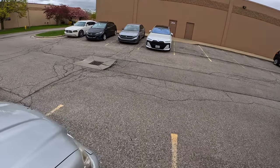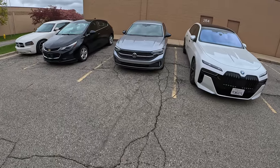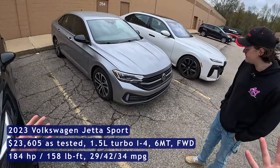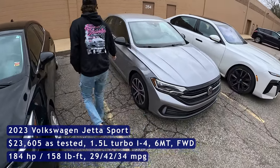God, that thing looks massive next to the Jetta. Yeah. Look at the black grills going on in both of them. We have the 2023 Volkswagen Jetta Sport. The Sport trim is essentially a base trim with some exterior glitz and glam, and a little bit on the inside as well, but essentially base, and we're actually kind of excited because it's a manual, as we've already stated.